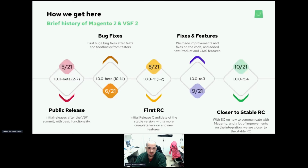So in September, we released the RC3 that added all the CMS features from Magento and new features for the product pages, like for example the grouped product and the bundle product that weren't there in the first RCs. And right now in October, I say right now because it was four days ago, we released the RC4. In the RC4, we had to make a breaking change in how we communicated. So we could improve the integration and make it a lot faster, a lot more reliable, and bring it one step closer to the production-ready version of Magento.